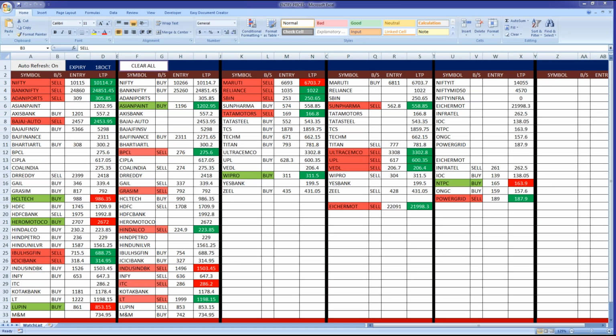Cipla is absolutely flat. Cipla, Coal India, Dr. Reddy. Ashok Motors has done its profit at 21,920. M&M 741 is a buy, so it's at a very strong support, sorry, resistance, so it has to break that.